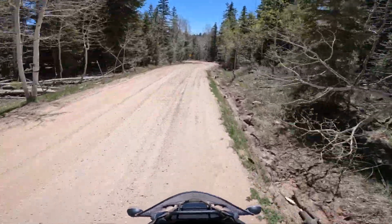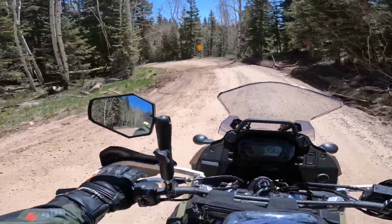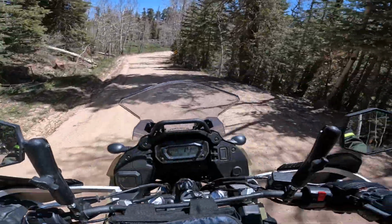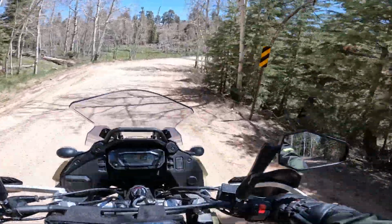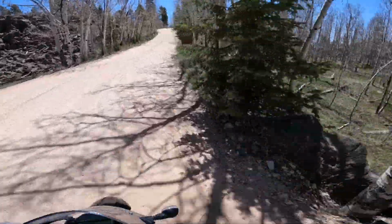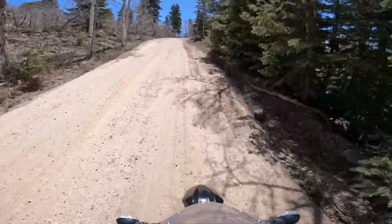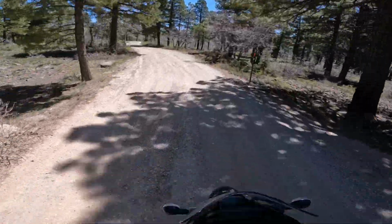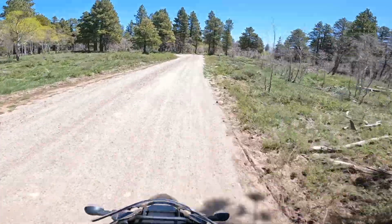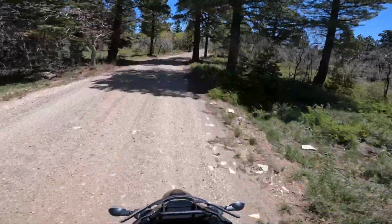Alright, we are on our way to the Lava Point viewpoint. This is in Zion National Park here, so nice view of the area. And I thought we'd see maybe a little bit of snow, but thus far not even a speck. Oh man, nothing like the smell of pine trees. Love it. Gorgeous out here.